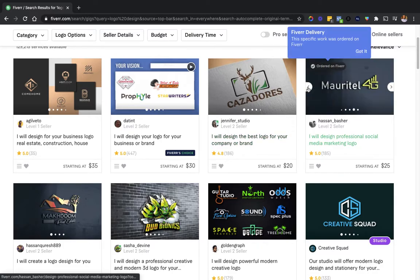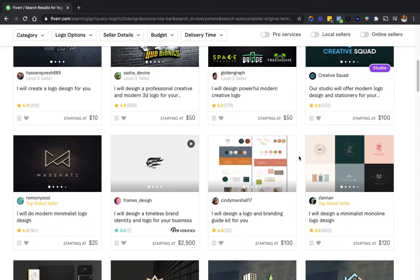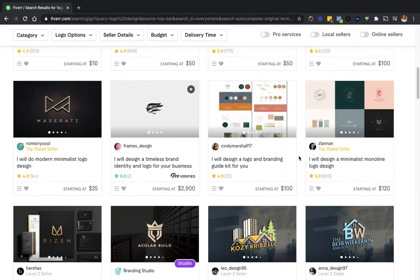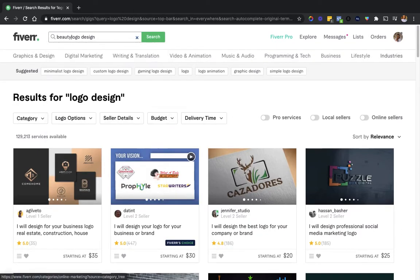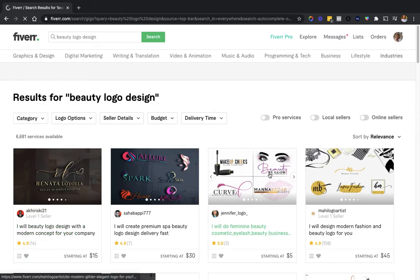I'm not going to lie, I like those. So it depends on what type of brand you have. So if you're selling beauty products, if you're selling hair, if you got a car detailing, no matter what you're selling, I believe you can type that in. So let's just do beauty logo design, we're just going to go for the keywords. And as you see, it'll come up with different beauty designs.